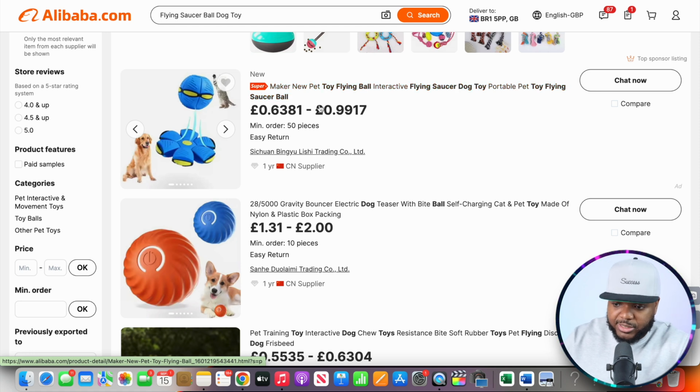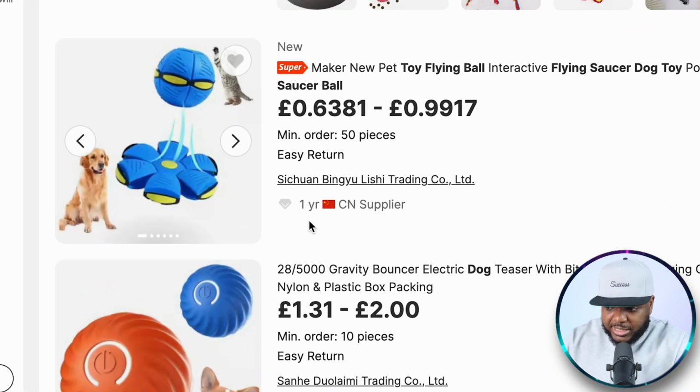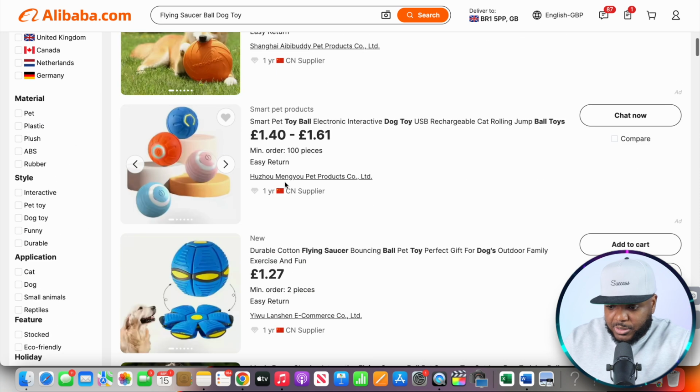So as we can see with this supplier over here, it is the exact same one, but as you can see, this supplier's only been on the platform for 1 year. You want to avoid these suppliers at all costs, and you want to look for suppliers that have been on Alibaba for a minimum of 3 years, 4 years, 5 years. The longer they've been on the platform, the more trusted they could be. In my personal opinion, suppliers that have been on Alibaba for 1 year, there's a chance that you could get scammed, or maybe they might not sell you a good quality item. So always look for suppliers like this.